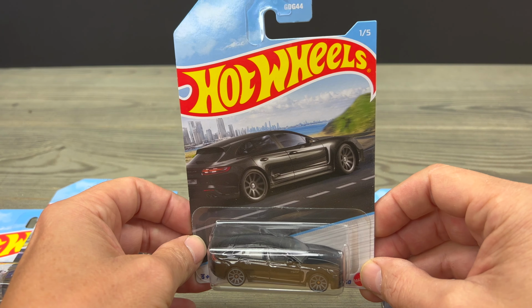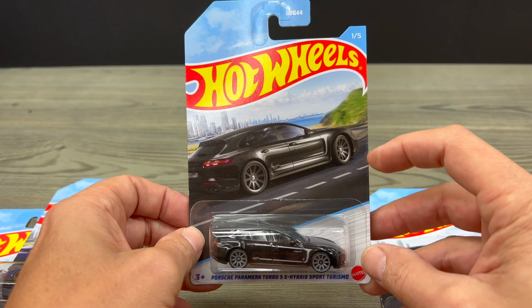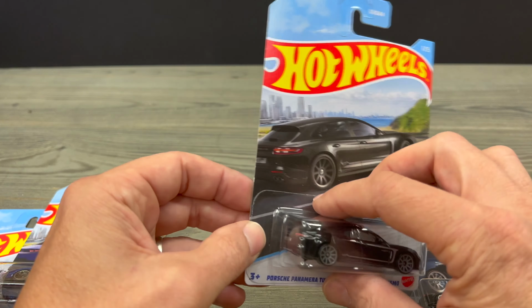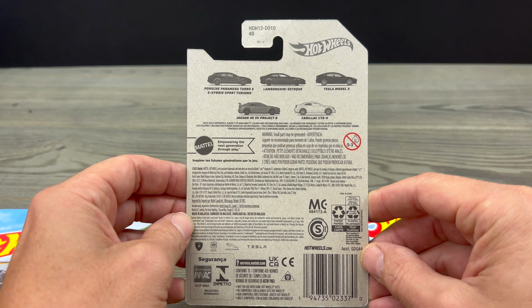And for the first car that we're going to look at is the Porsche Panamera Turbo SE Hybrid Sport Turismo. That's a mouthful. Each one of these has card art that is representative of the car that is inside of the blister. And there's a look at the back of the card.